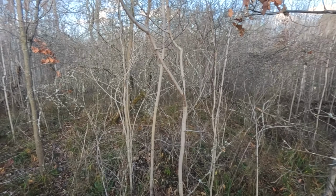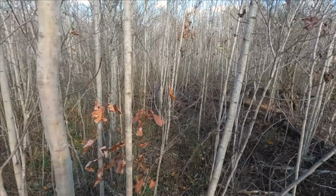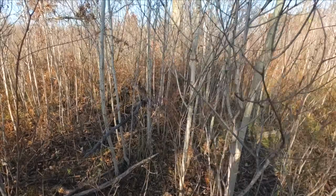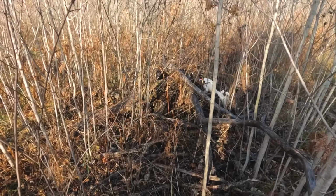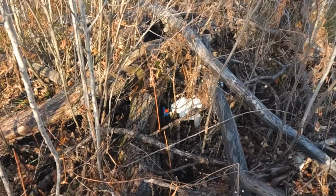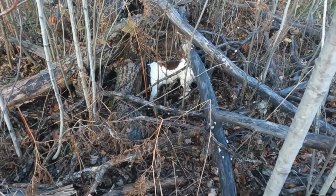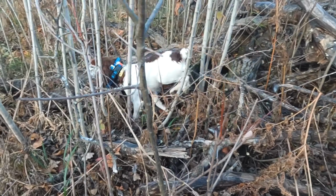Ember. Dead bird. Find. Dead bird. Find. Oh, yup. I hit one and it's buried in here. Good job, girl. Good girl. Good job, Ember. Good job. Here. Good job, girl. Come here. Good job. Here.